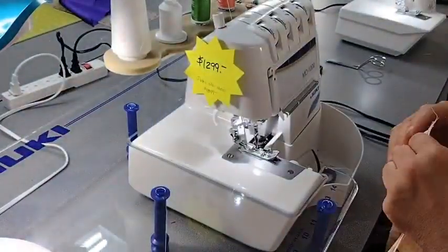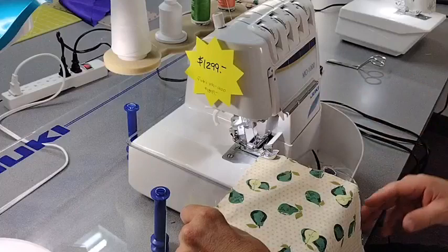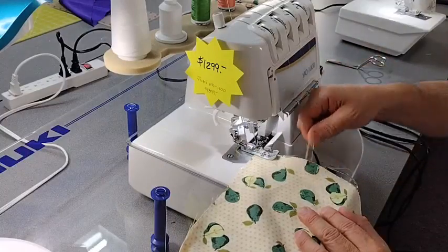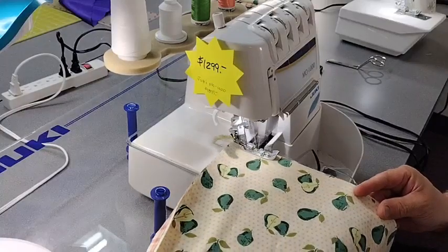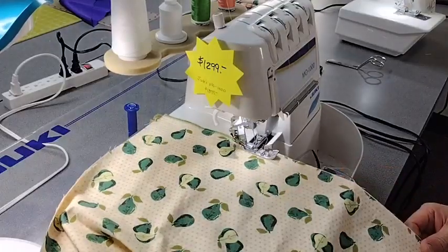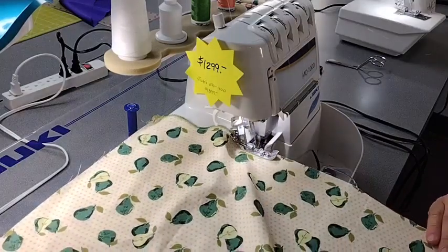But I can take this now and go to my serger, make sure you're meeting all the ends together, start serging. And you're just going to skim a little bit of that fabric off just because you have all these eyelashes, okay? This size makes that table magnificent. Oh my gosh, this table is wonderful, ladies. If you don't have it yet, you need to get it. It's wonderful.